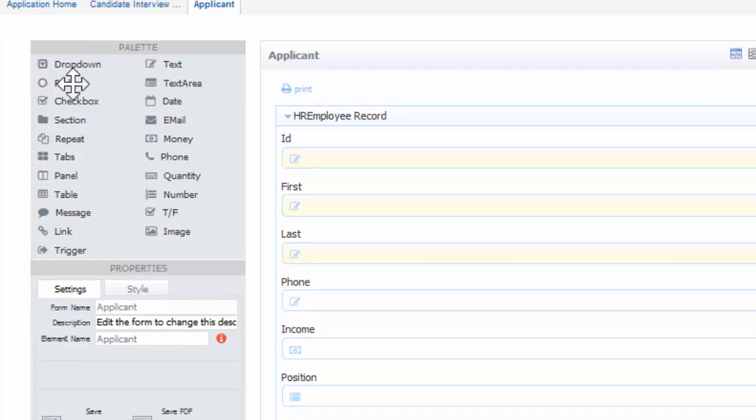So the palette is pretty rich. You've got tables, and then I could have different types of fields like text area. I could have date. I can put in email addresses where it'll validate, make sure it's a valid email address. And of course phone numbers. And there's just integers for quantities. And Boolean true false. And there's a radio button right here.